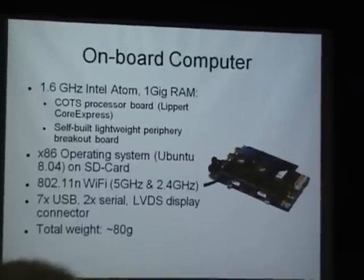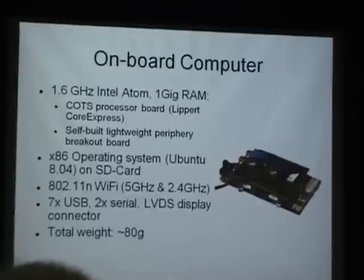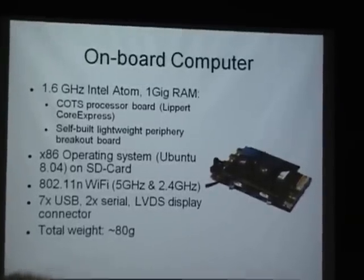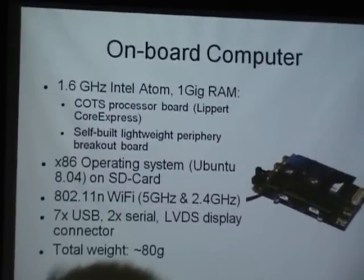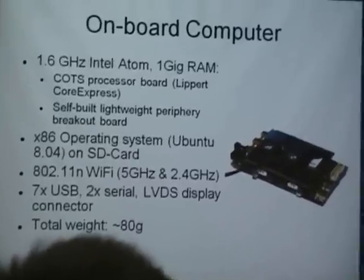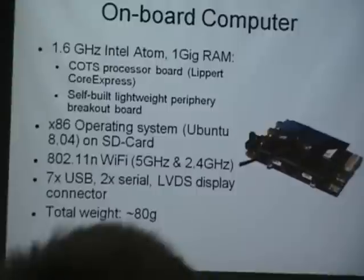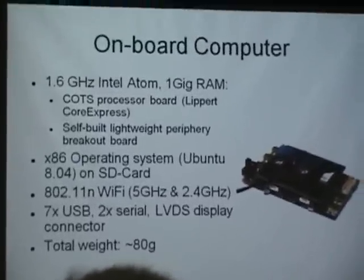We found that this company Lippert Embedded out of Germany had this 1.6 gigahertz Intel Atom computer on module board, which is a little less than the size of a credit card. And it looked perfect for our needs, except for the fact that it just has a 220 pin connector coming out. So it had all the signals we needed, but we didn't really have an easy way of accessing them. And all the breakout boards were larger, very small form factor for a full-blown computer, but still larger and heavier than what we wanted.